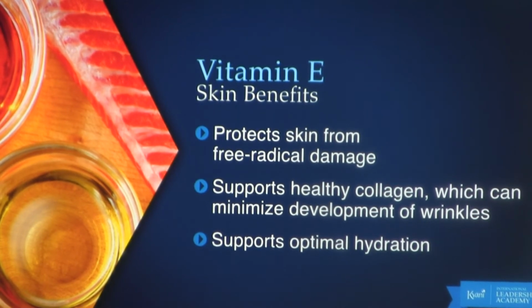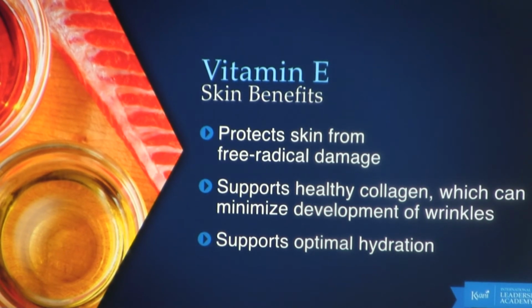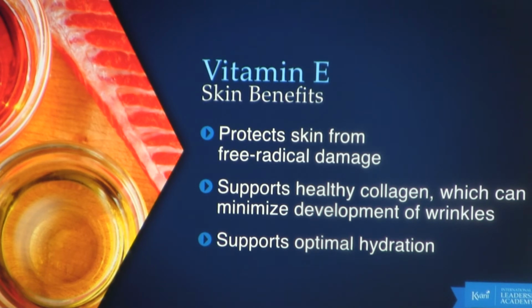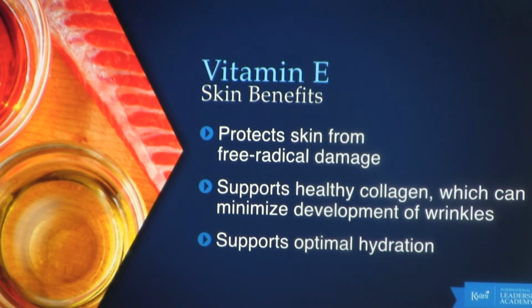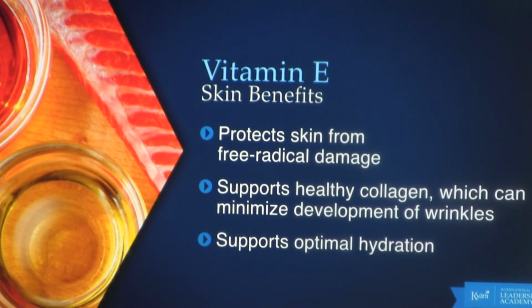Alrighty, now, we have limited time, so I'm not going to go through in the same kind of detail the benefits of the other ingredients of Sunset. But I will tell you that vitamin E also has tremendous benefits for skin, and there is very sound science that supports these statements. Vitamin E protects the skin from free radical damage. It supports healthy collagen, which can minimize the development of wrinkles, and it also plays a very important role in supporting optimal hydration.